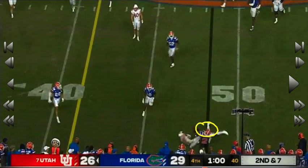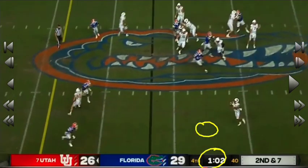If you weren't sure what happened here, under 2 minutes, the defensive player's helmet comes off, the clock stops, it gets reset. Utah caught a timeout right away. The officials will then go over and say, do you want to use that timeout? Florida's helmet came off. You don't have to. That is what happened. That's why Utah did not have to burn that timeout. So that's what happened there in the stadium. That was confusing.